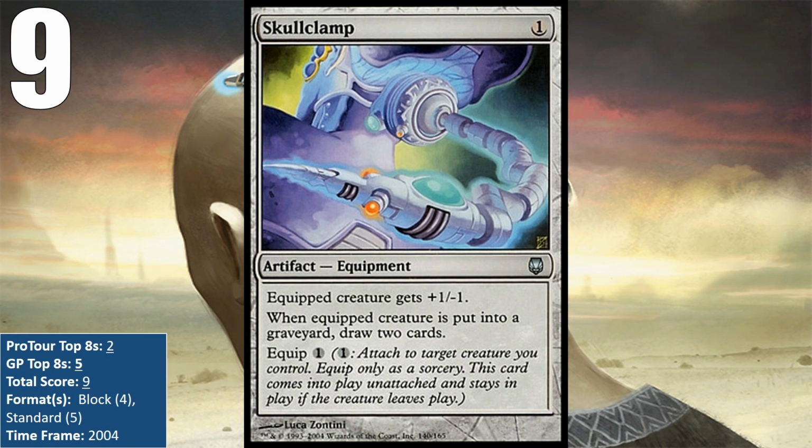While it was briefly legal in block, it also picked up 2 Pro Tour Top 8s at Pro Tour Kobe in 2004. When Wizards realized their mistake, they banned it, and they shared with us how it is that such a broken card got printed, giving us an interesting look inside Magic R&D. Sort of similar to what happened with Vehicles in Kaladesh, the development team decided that late into development they were going to push these new card types, the equipment.